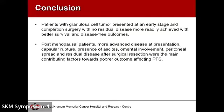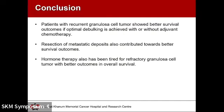So in conclusion, patients with granular cell tumor who presented in early stage and had complete surgery with no residual disease more readily achieved better survival and disease-free outcomes. Postmenopausal patients, more advanced disease presentation, capsule rupture, presence of ascites, omental involvement, peritoneal spread, and residual disease after surgical resection were the main contributing factors towards poorer outcome affecting progression-free survival. Patients with recurrent granular cell tumor showed better survival outcomes if optimal debulking is achieved, with or without adjuvant chemo. Resection of metastatic deposits also contributed towards better survival outcomes. Hormone therapy is also being tried for granular cell tumor, with better survival outcomes.